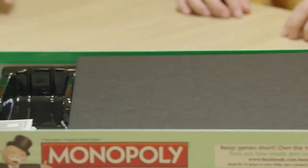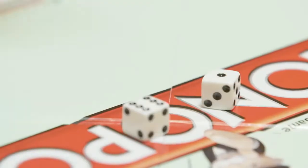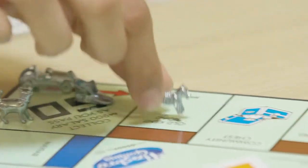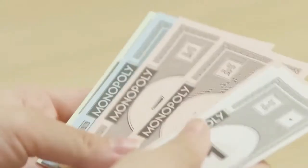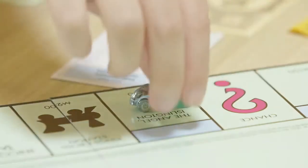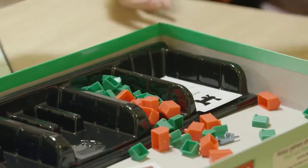Here's how. Monopoly is a board game you might have played before. To move around the board, you throw the dice. The objective of the game is to land on as many properties as possible, buy them and build houses and hotels on them. In other words, monopolize the board, monopolize, Monopoly.